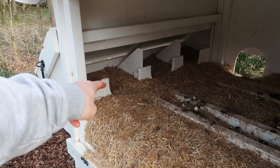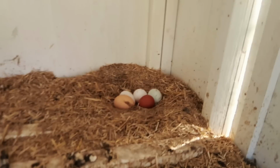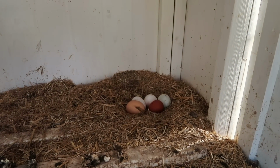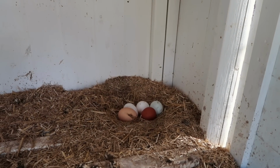They particularly like this front left bed here, but the last 2 days they've laid over there. So all 5 chickens have laid today, which they have been doing quite a lot, to be honest with you. Recently we've been getting a steady flow of 5 eggs every single day, which is fantastic.